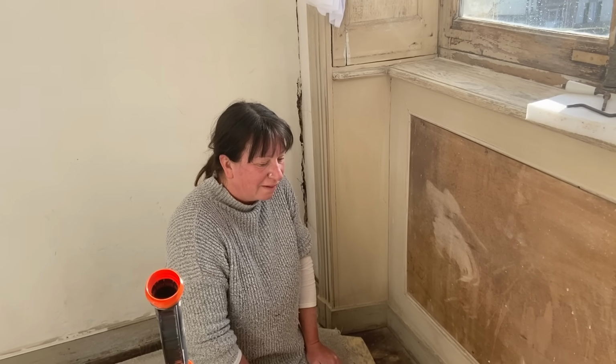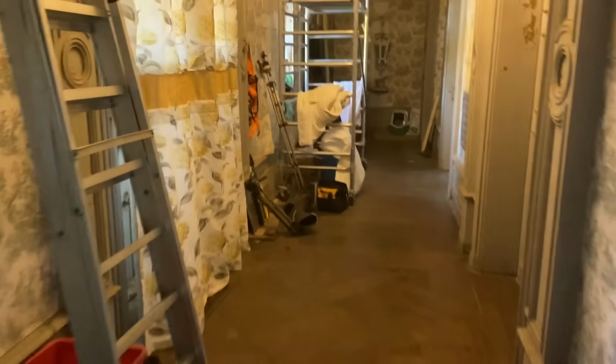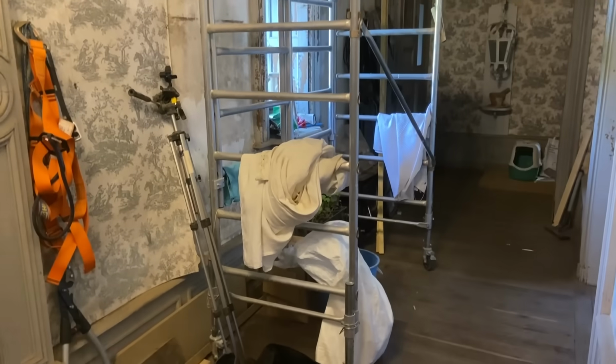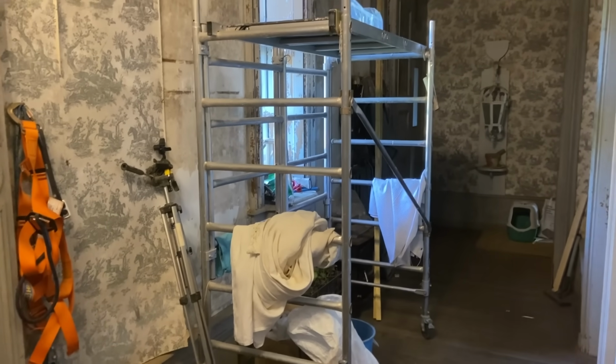Okay, is that my next job, or shall I carry on with the parquet? Yeah, you do the parquet. I'll do the parquet first, yeah. The wife has spoken. She wants the scaffolding upstairs, which can only mean she's doing the ceilings upstairs.